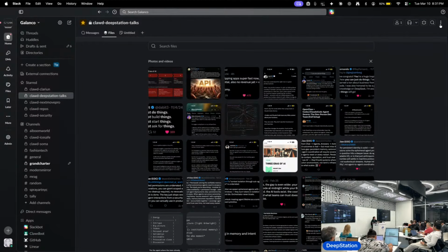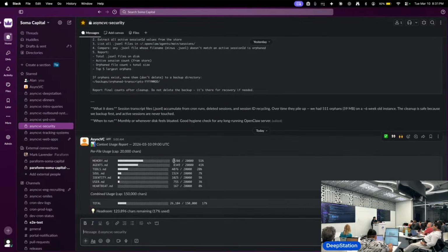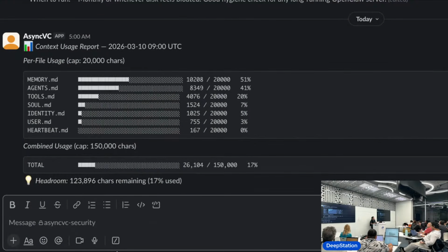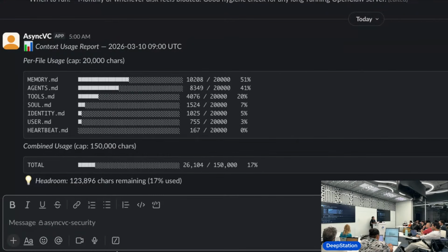Yeah, absolutely. Here, let me show you something that has been useful to me. I have a cron job running a context usage report that tells me how many characters I've used in my memory. My memory is the file that's taking up the most space. My agent is second, my tools is third, soul, I have very little soul, the identity and the user, and I'm not using Harpy right now. So I'm at 17%.